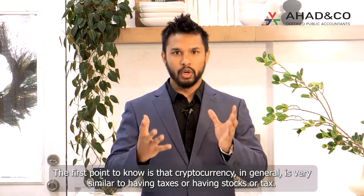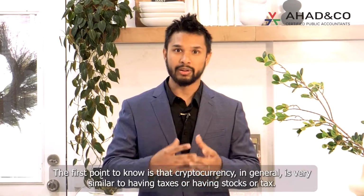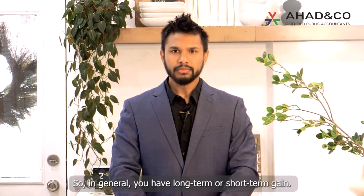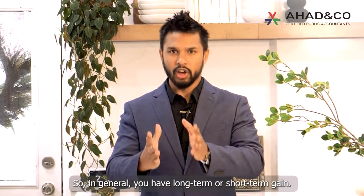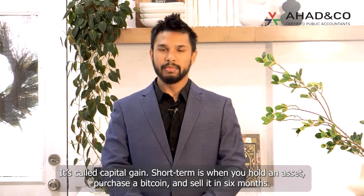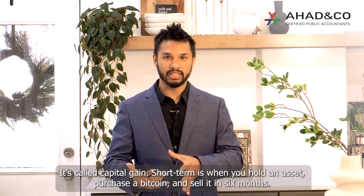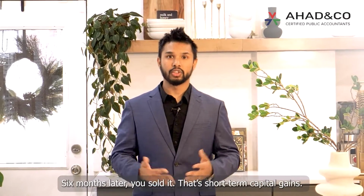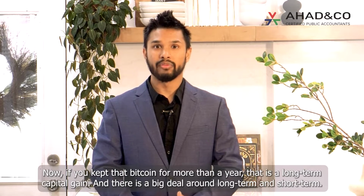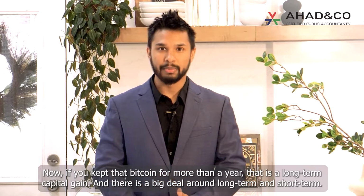The first point to know is that cryptocurrency in general is very similar to how stocks are taxed. So in general, you have a long-term and a short-term gain. It's called capital gains. Short-term means you've held an asset, maybe you purchased a Bitcoin and you sold it 6 months later, that's short-term capital gains. Now if you kept that Bitcoin for more than a year, it's long-term capital gains.